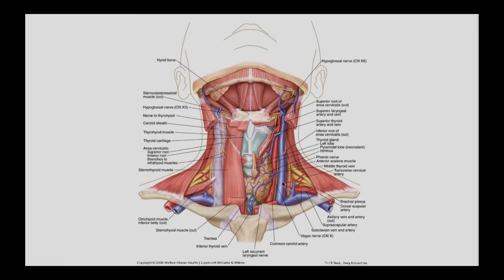And that's where a physician will palpate to try to find a thyroid nodule or thyroid enlargement. Other structures that we can find here include your carotid artery. So if you just kind of feel your trachea, feel your thyroid cartilage, and you go just a little bit to the side, you'll feel the pulsation.